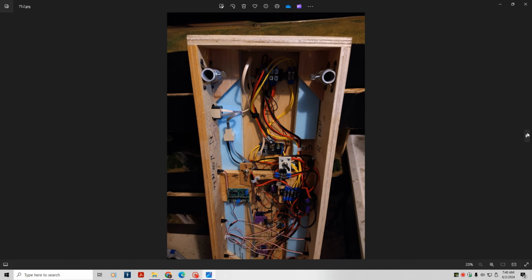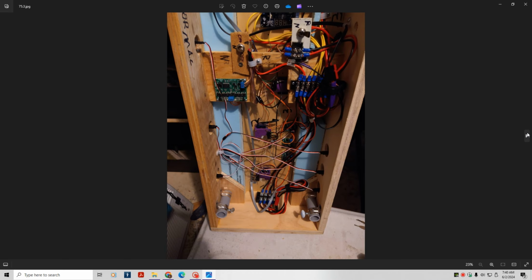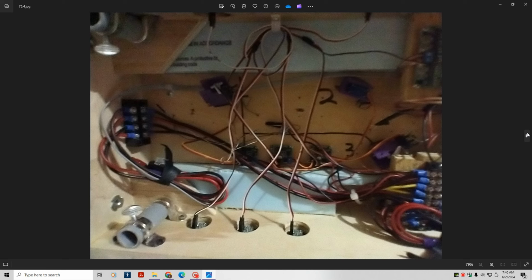Here's a picture of it all completed. It's a rat's nest. I'm not the best at wire management. This one's a whole lot better than some of the other ones I've done over the years. All the Tam Valley micro singlets are installed, all the servos are installed, all the track power's in there. All the accessory bus wires, all the track bus wires, everything's all in there and ready to be operational.